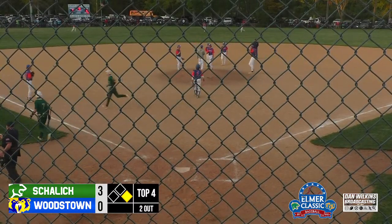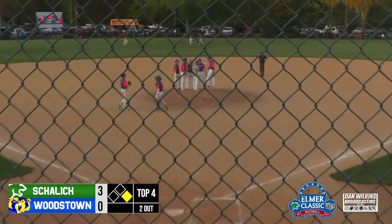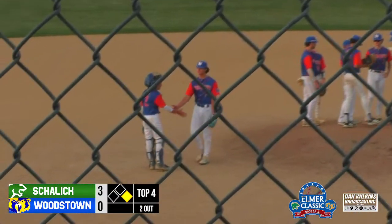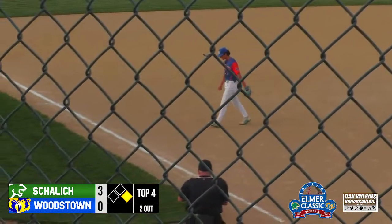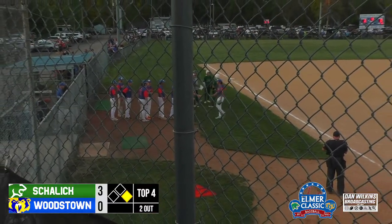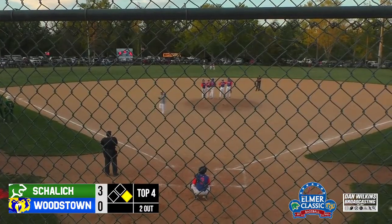But the thing is that stops the wind, and it keeps the ball in the ballpark, which Woodstown doesn't have. Jack Holliday will get the baseball taken from him by Mark DeCastro, and with 2 outs in the top of the 4th, his day is done. The final line for Holliday, the senior right-hander, will be 3 runs, 2 earned. Actually, excuse me, all 3 runs were earned.